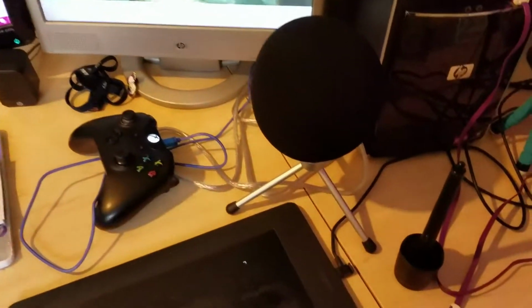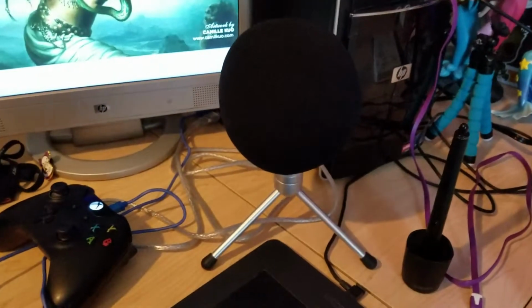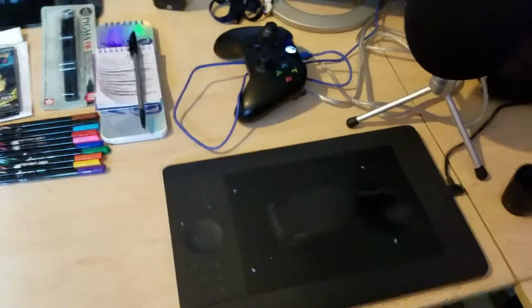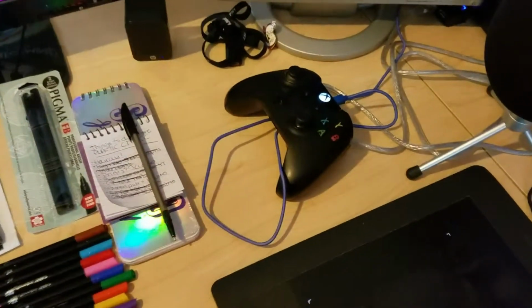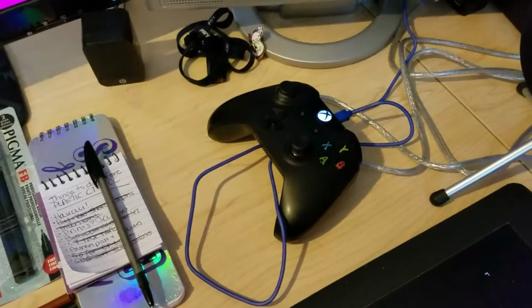This is my microphone that I use. It's a Snowball Ice, and it's got a pop filter in it. And this is my tablet. It's not very exciting. It's an Intuos 5. I've had it for a long time and it still works pretty well. I have pretty much no issues with it, and I want to update at some point, hopefully in the future. This is my Xbox controller, which I mainly use to play Steam games with.